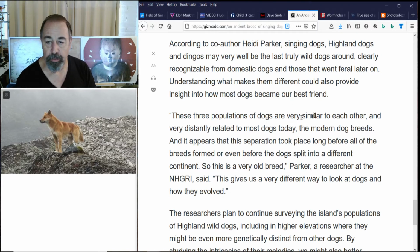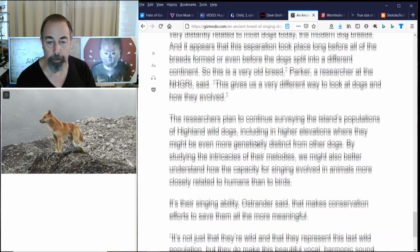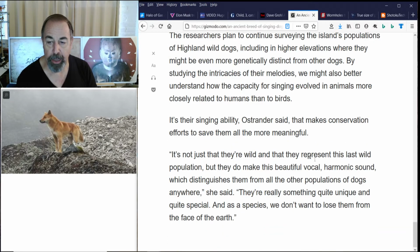These three populations of dogs are very similar to each other, and very distantly related to most dogs by today's standards. It appears this separation took place long before all the breeds formed, or even before the dogs split into a different continent. It's not just that they're wild and they represent this last wild population, but they do make this beautiful vocal harmonic sound that distinguishes them from all other populations of dogs. They're really something quite unique and quite special. And as a species, we don't want to lose them from the face of the earth.